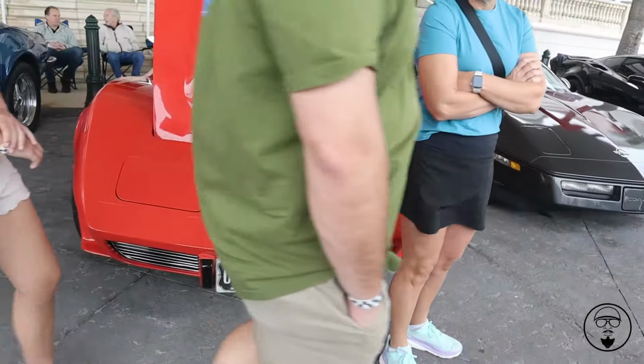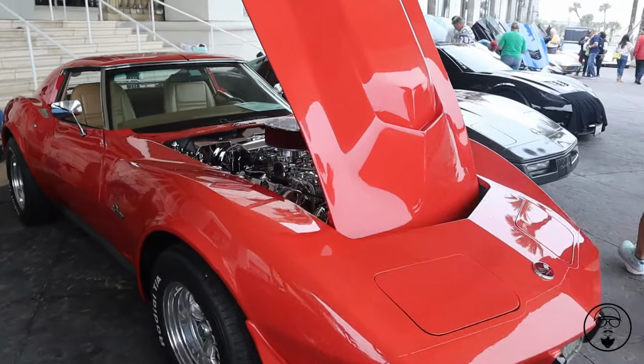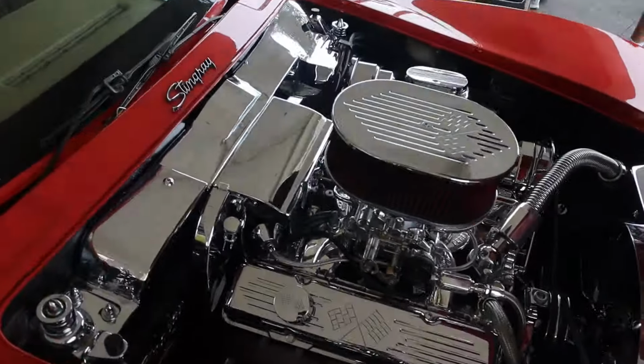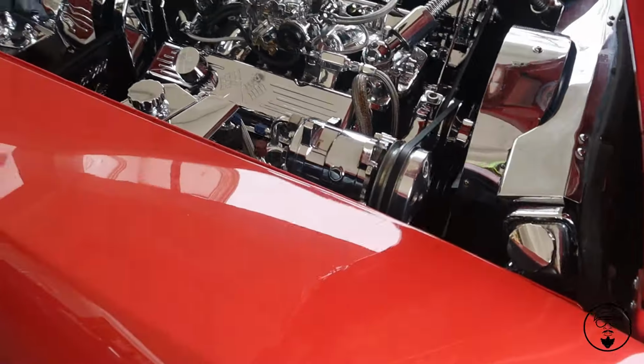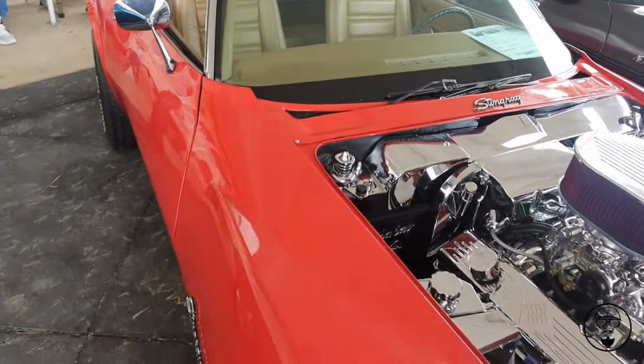Little red Corvette. Talk about chrome, jeez. Got enough chrome for you guys? Even the alternator, God almighty.